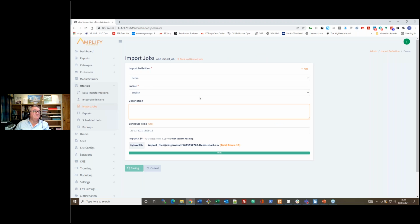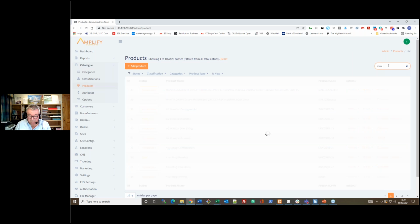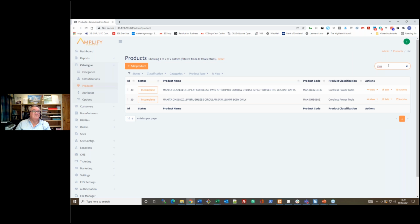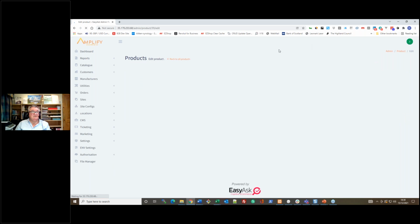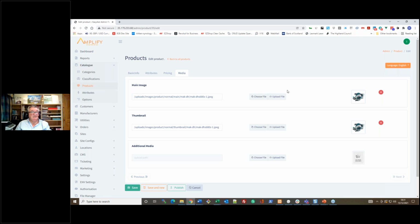If I just go back here, if I just go into my catalog and look at some products, and let me just filter down to, I've got some Makita power tools here, and so let's just have a look at this circular saw if I edit that, because I've got images for that. As you can see, we've got lots of information related to the product, but on the media tab, I've already got a main image and a thumbnail, but I can add as many files as I want. And I could either choose from my image storage or media storage location, or I can upload.